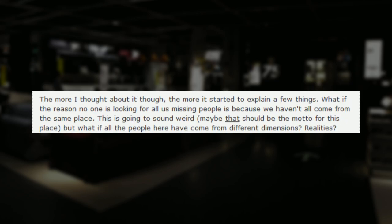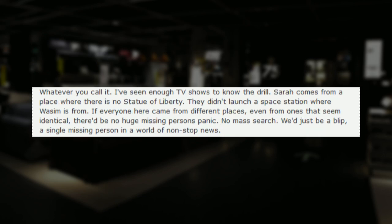The more I thought about it though, the more it started to explain a few things. What if the reason no one is looking for all us missing people is because we haven't all come from the same place? This is gonna sound weird. Maybe that should be the motto for this place. But what if all the people here have come from different dimensions? Realities. Whatever you call it. I've seen enough TV shows to know the drill. Sarah comes from a place where there is no Statue of Liberty. They didn't launch a space station from where Wazem was from. If everyone here came from different places, even the ones that seem identical, there'd be no huge missing persons panic. No mass search. We'd just be a blip. A single missing person in a world of non-stop news. Well, that was a fun train of thought.